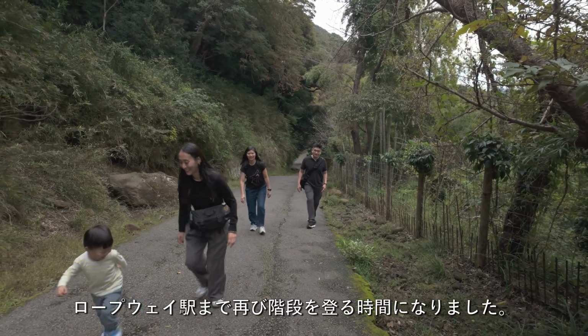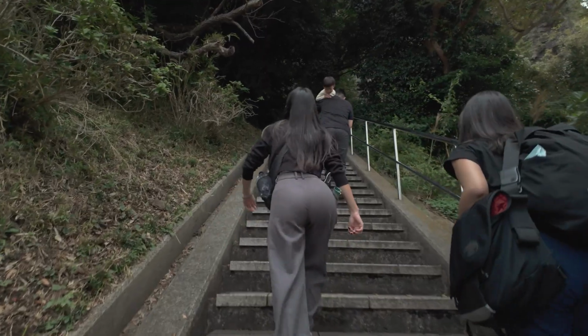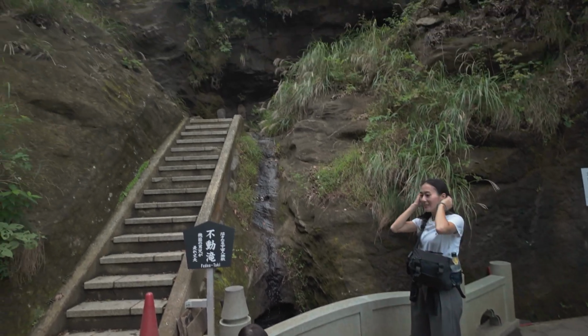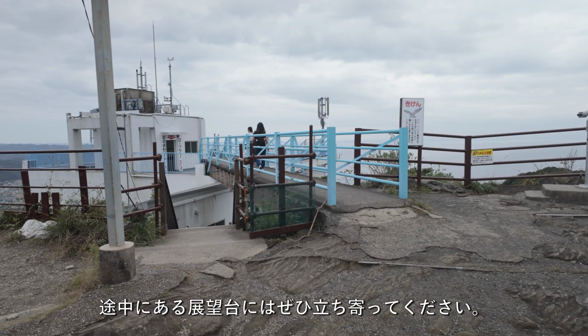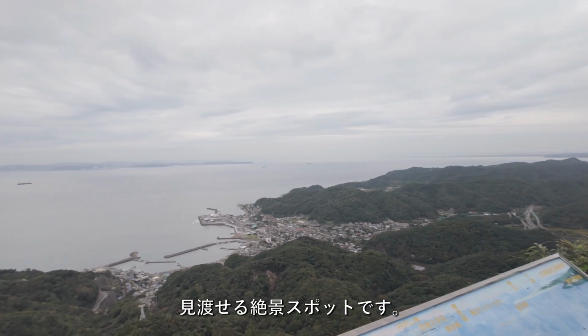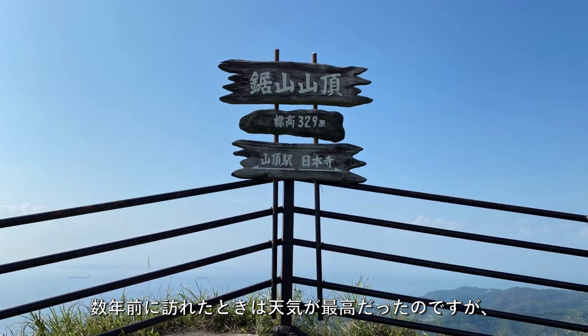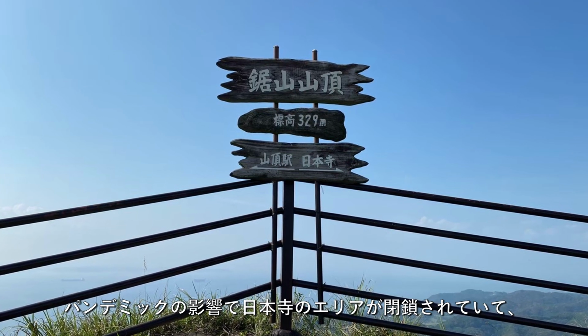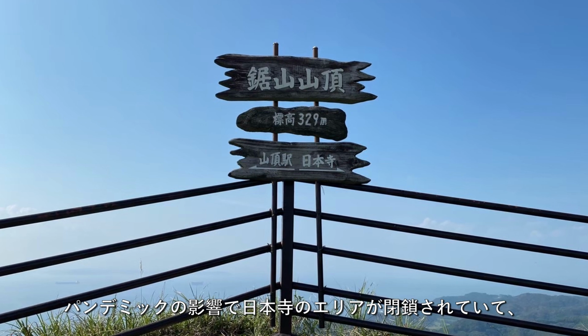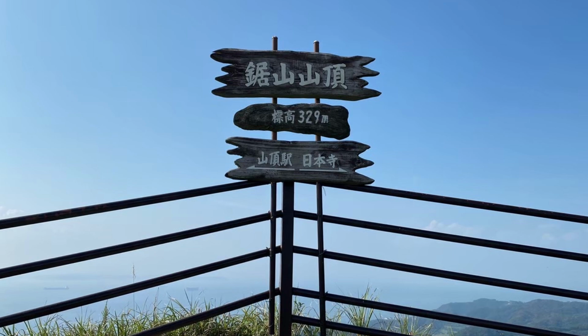It was time to make the climb back up the steps to the Ropeway station. Be sure to stop by the observatory on the way. It offers breathtaking views of Tokyo Bay, the Miura Peninsula and even Mount Fuji on clear days. When we visited a few years ago, the weather was perfect. But due to the pandemic, the Nihonji temple complex was closed, making our trip to Nokogiriyama almost worthless.